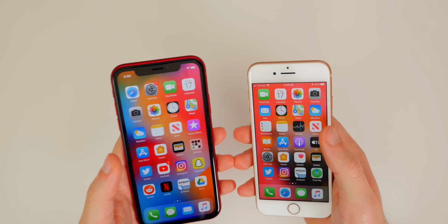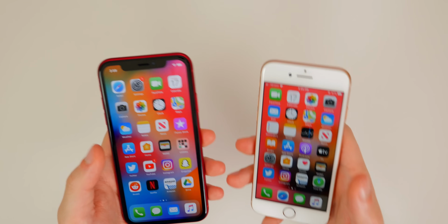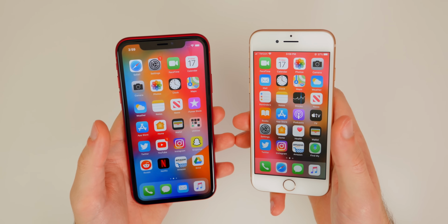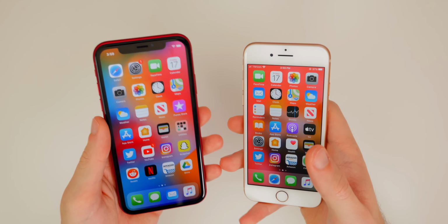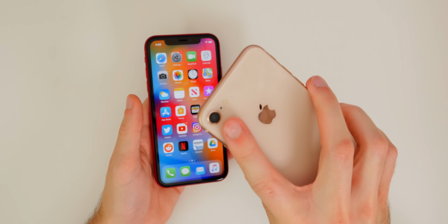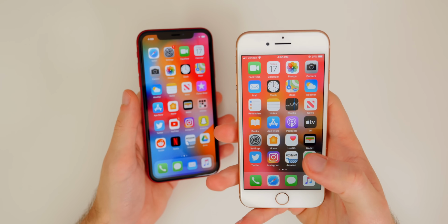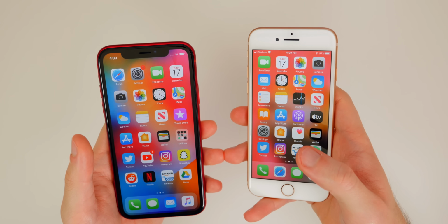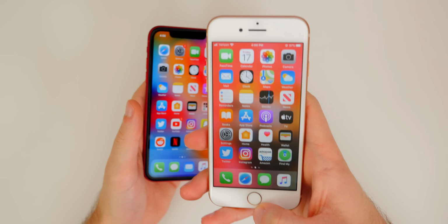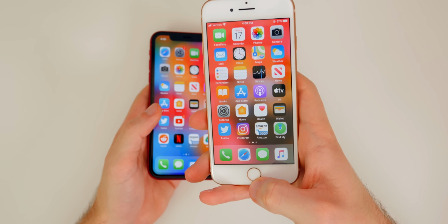So I'm going to assume that most people considering one of these two phones will be upgrading from an iPhone 8, an iPhone 7, an iPhone 6S, an iPhone SE, or maybe even something older than that. So with that in mind, I would save the $200 and go with the SE. You're going to get a much better camera, maybe not much better, but you are going to get a better camera. You're going to have faster performance, and you're going to have an additional year of software support over the iPhone XR. And plus, you get to keep that home button that you're comfortable with and that you probably love using over something like Face ID.